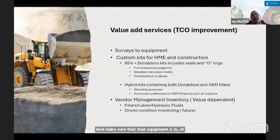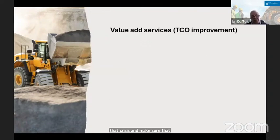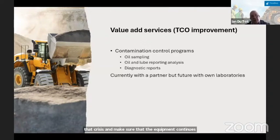If we find any problems on that report, which is obviously a very important part of it, that the customer understands it and that we can intervene in those cases and make sure that the equipment continues operating correctly. And then obviously a lot of the underground mining contamination control programs, we do that oil sampling, that oil and lube reporting analysis. We also do the diagnostic reports for the customers.